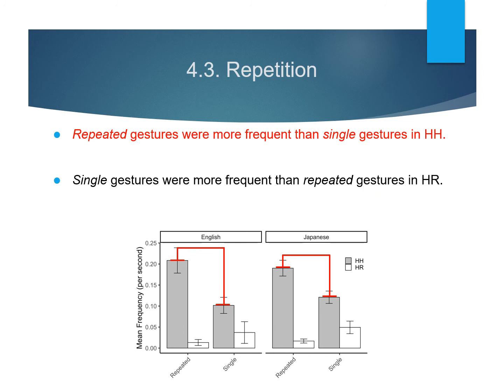Next, I'll talk about head gesture repetition. While repeated gestures were more frequent than single gestures in human to human, single gestures were more frequent than repeated gestures in human to robot. Although repeated gestures involve more physical cost than single ones, they also enable us to represent strong empathy or deep understanding to a speaker. It seems that participants intended to give strong encouraging feedback to the partner in human to human, but saved the cost when talking to the robot.